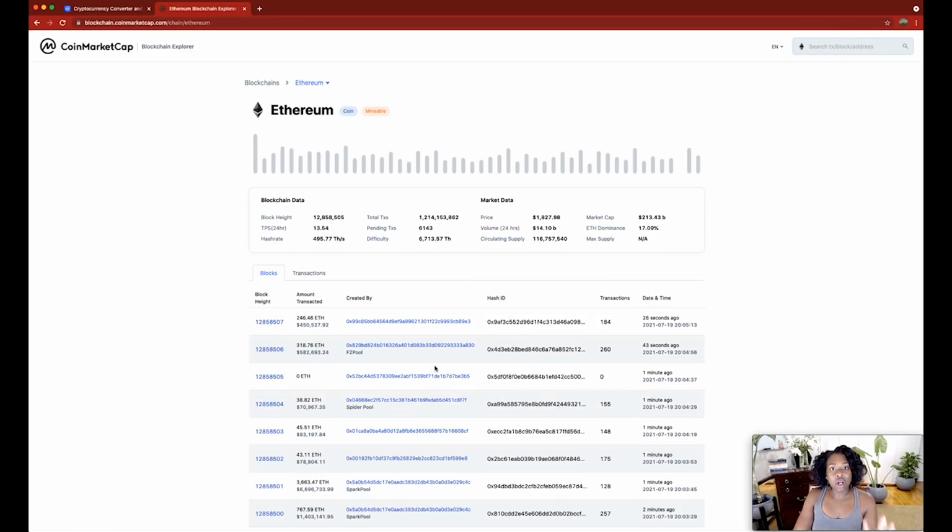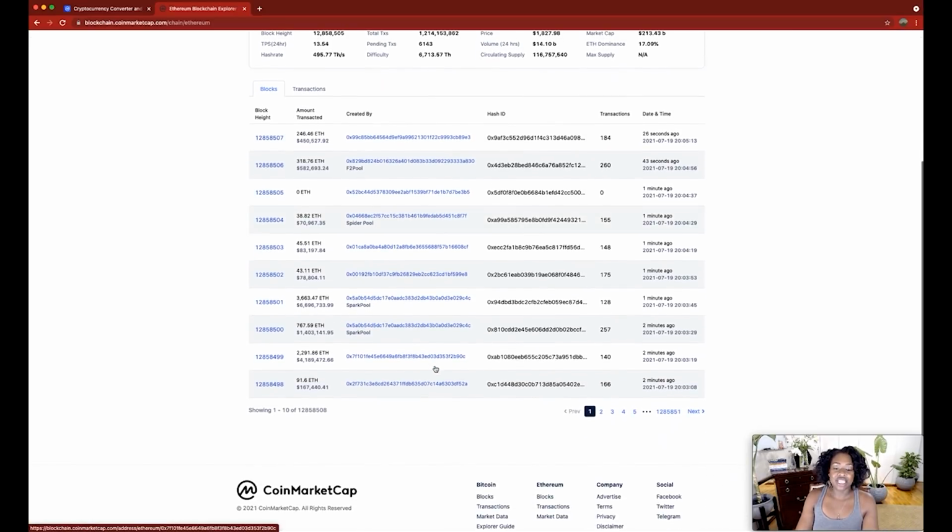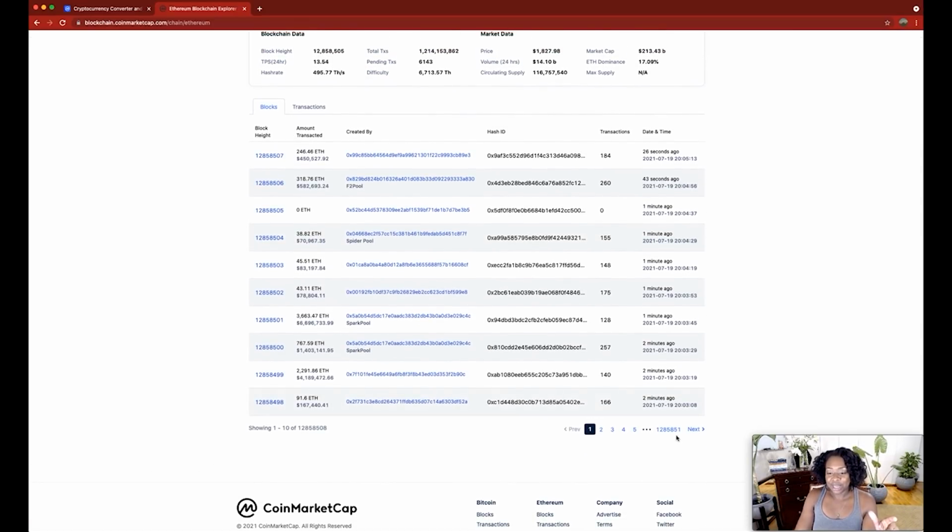So if you want to see all of the transactions that ever took place on the blockchain, which makes the blockchain beautiful because everything is trackable, you can find it in here. How many pages is that?